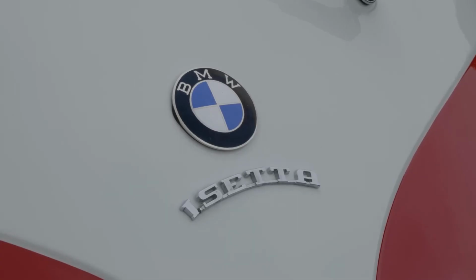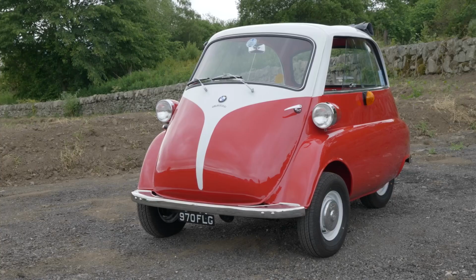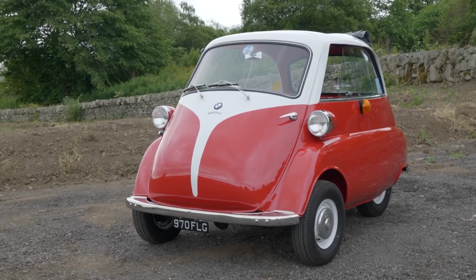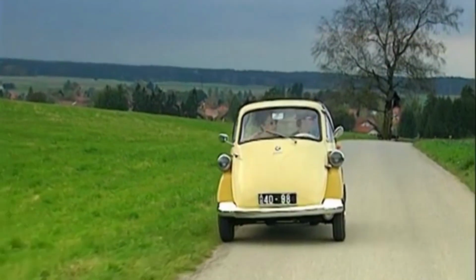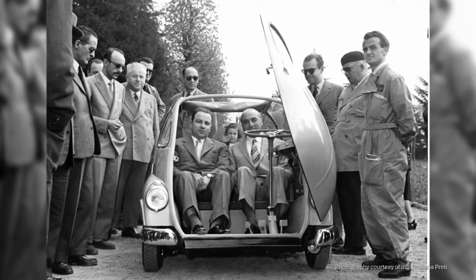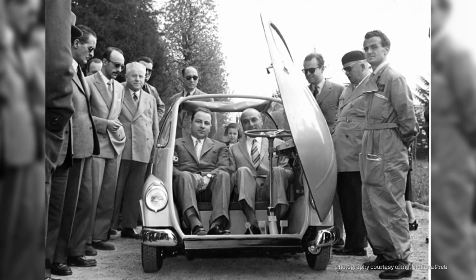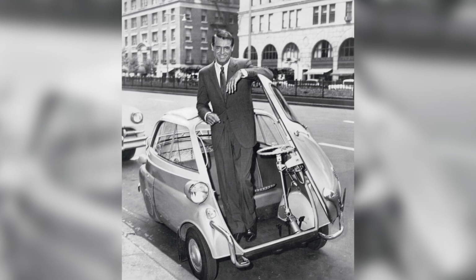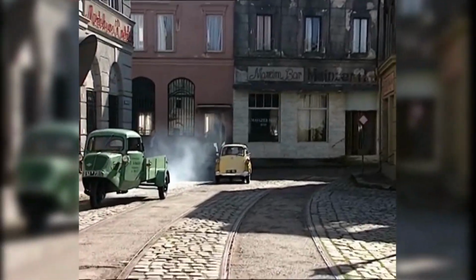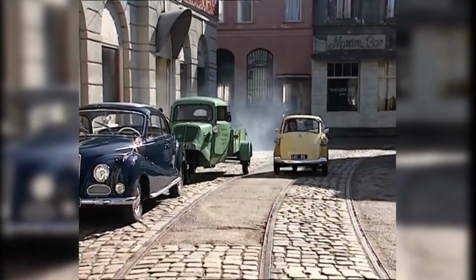Number 3. The 1955 BMW Isetta. Now there's another unique car on this list. It's called the Isetta, and it was made in Germany in the early 1950s. They first showed it off at a car show in Italy in 1953. The car has a peculiar shape and runs on a 2-cylinder 2-stroke engine. BMW liked it and started selling it as part of their cars.